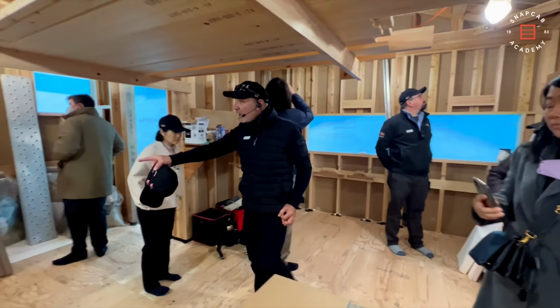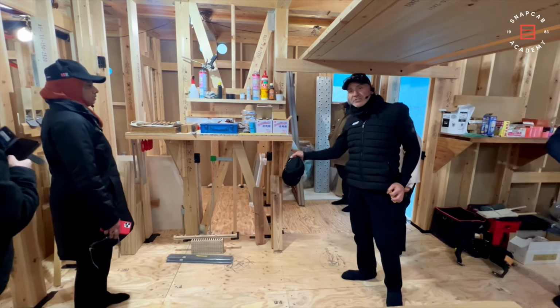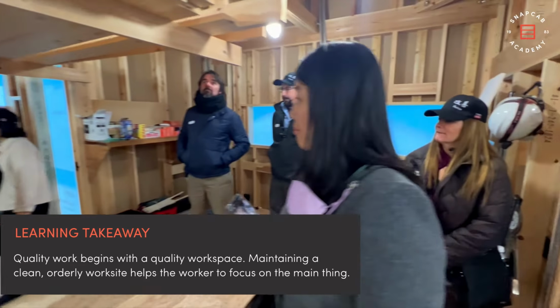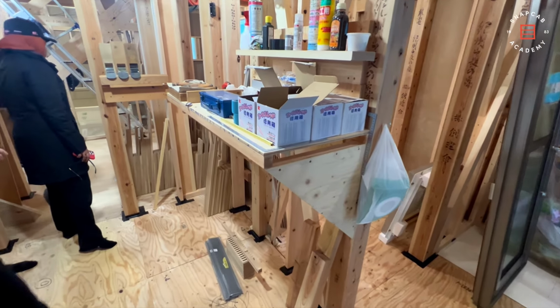So all these shelves, they actually move them around the job site. If they're working primarily in this area, they're going to put these shelves and leave all their tools here. If they start working in that room over there, they're going to take the shelves down. They're not going to walk back and forth, and they're going to put them over there. Look at how all the wood is neatly stacked and organized. This is not staged for you. This is normal, how they do work here.